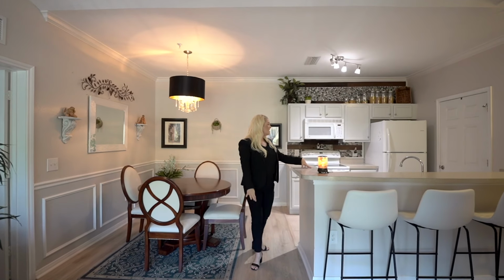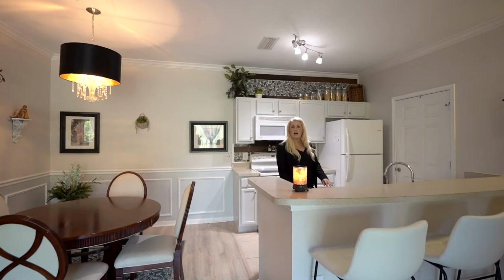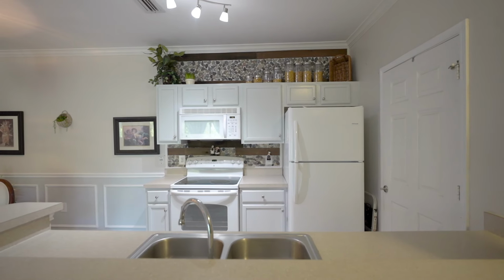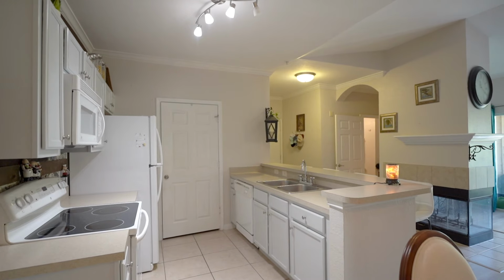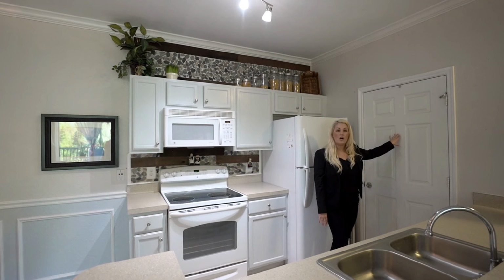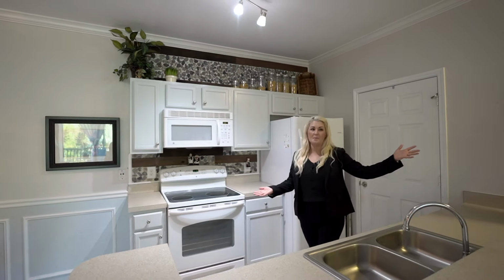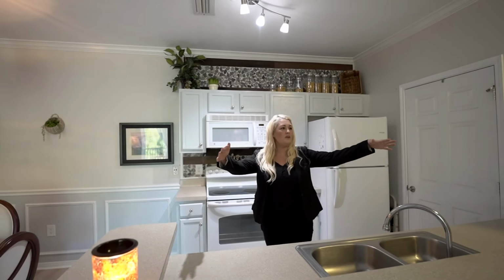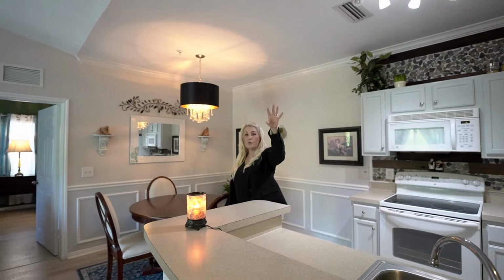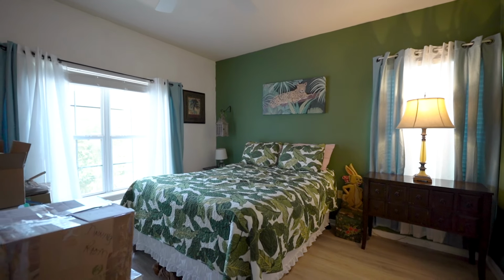So as you can see here, you've got a beautiful white kitchen with nice clean countertops. These are pretty original cabinets, but they're beautiful. The open floor plan is fantastic. Right here, you're actually gonna have your own washer and dryer in your unit, so that's very important when you have a condominium. And I just love it, the open feeling. It's a split floor plan, so you are gonna have a full master bedroom on that side and a full master bedroom on this side.